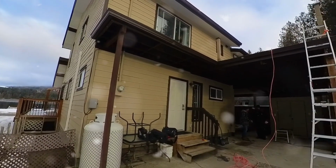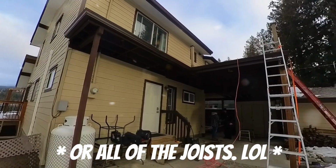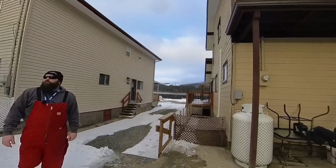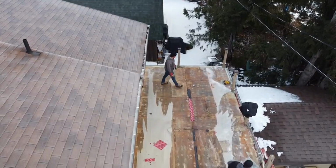And from there, we're peeling the plywood off because it's all rotten, and then replacing stringers as needed. So it's going to be probably a good couple week project, but it feels great to be back out here, breathing some Shuswap air in and just enjoying being with my friends again.